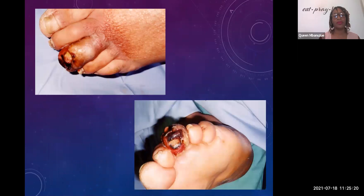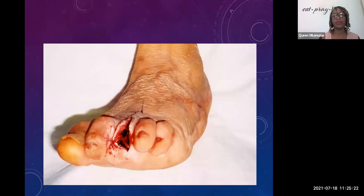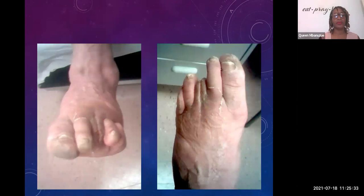Because of that bend in the toe, he was getting a lot of pressure at the tip of the toe, and you can see he has a wound. Next slide. He had some bones showing at the tip of that toe, and so we ended up having to amputate it because it was infected. Next slide. We closed that up and he was able to heal very well. Next slide. This is another patient.